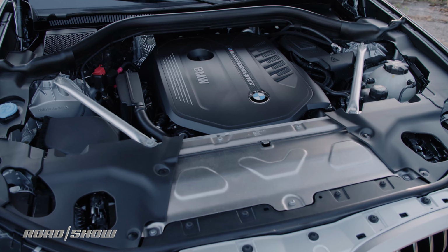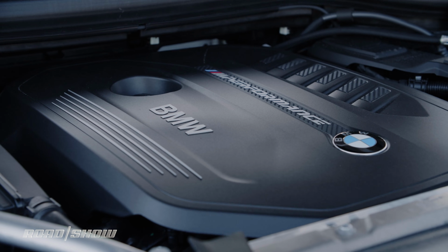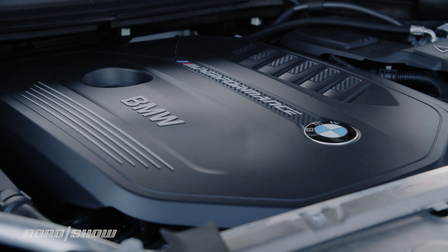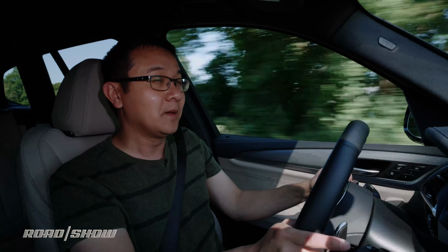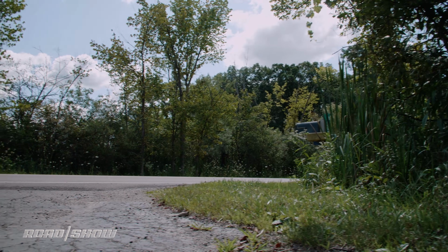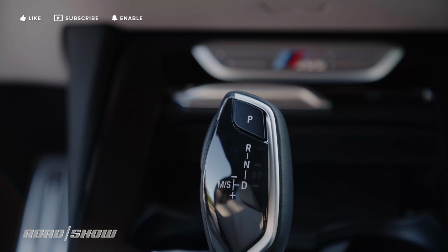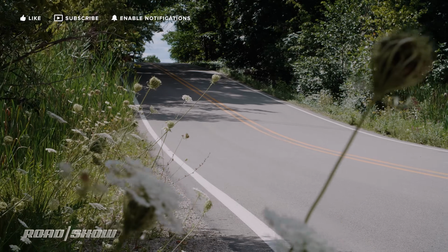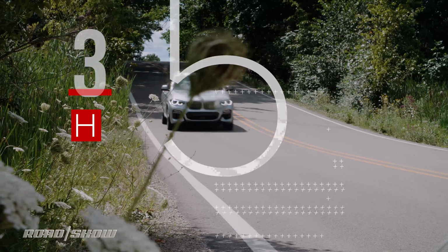For more muscle, a 3-liter turbocharged inline 6-cylinder is installed under the hood, churning out 355 horsepower and 365 pound-feet of torque. And all that peak twist is available for a long time, between 1,520 and 4,800 RPMs. And all that power is transmitted to all 4 wheels through a fantastic ZF 8-speed automatic transmission that helps get the M40i to 60 miles per hour in just 4.6 seconds.